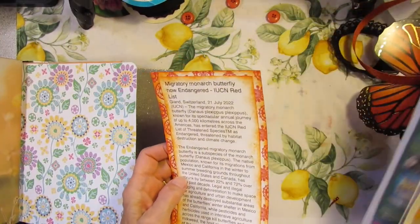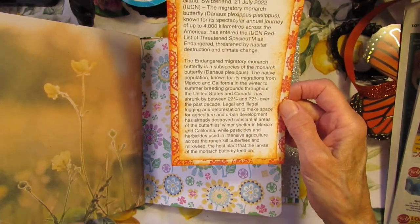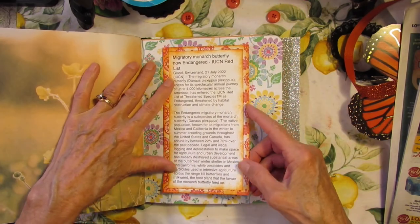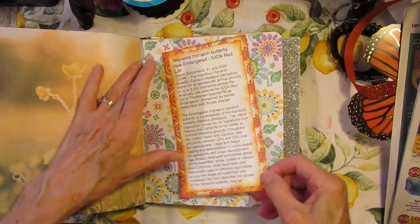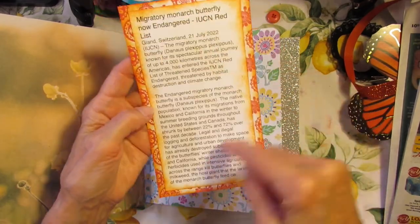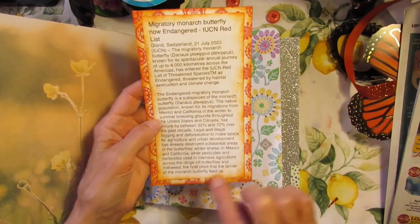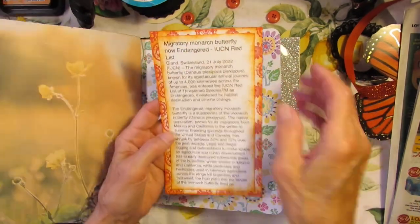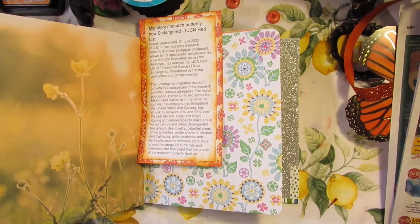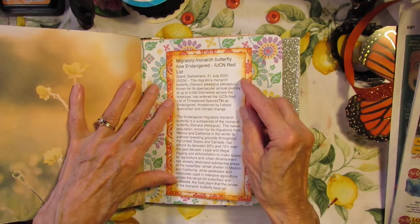Okay, how to make a plain, boring journal card with important information about the monarch butterfly being endangered a little bit interesting and fun so that people will interact with it when they look at the journal. So I trimmed the journal card down because this is just a printout of some information from the IUCN. And I did distress it with some spiced marmalade. And I glued it on top of this paper, which has the same flowers as this, but in a different orange pattern. And I was going to plop that down there.